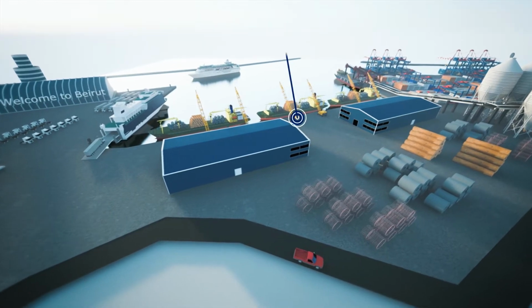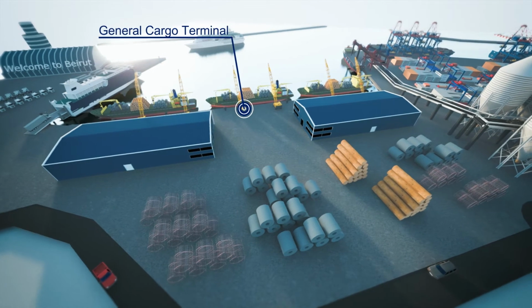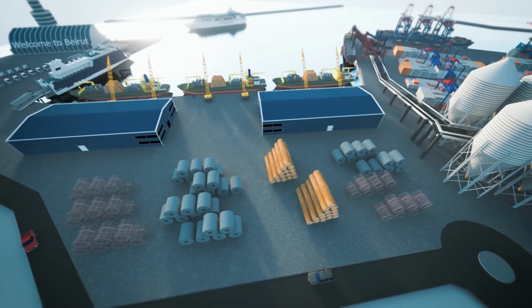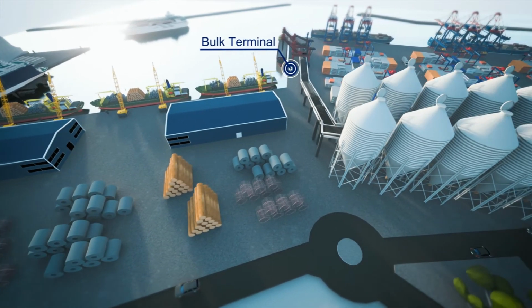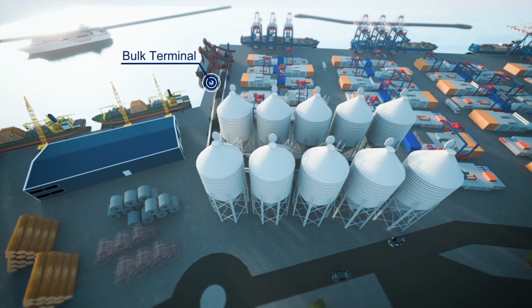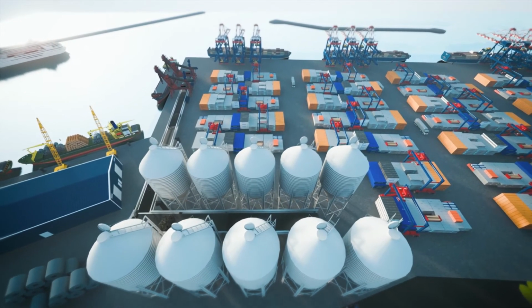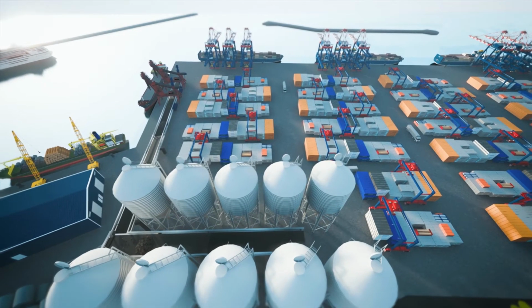Moving further east, the general cargo terminal hosts 3 berths, equipped with mobile harbour cranes, yard capacity for general cargo storage, and 2 warehouses. An ultra-modern bulk terminal with modern ship unloaders is located at the eastern side of this port basin at the deepest conventional berth. A conveyor belt connects the bulk terminal with transit silos to store agriculture products.